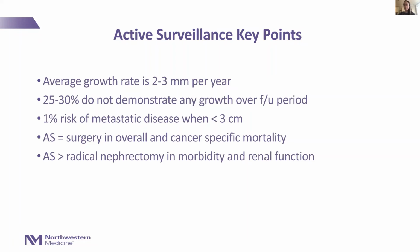Active surveillance is equal to surgery in terms of overall and cancer-specific mortality as a treatment option or non-treatment option. And then active surveillance is superior to radical nephrectomy in terms of morbidity, and specifically renal function. Nobody really advocates radical nephrectomy these days in small renal mass.